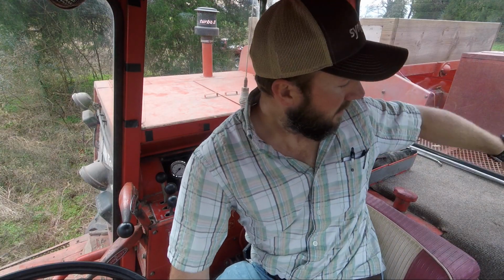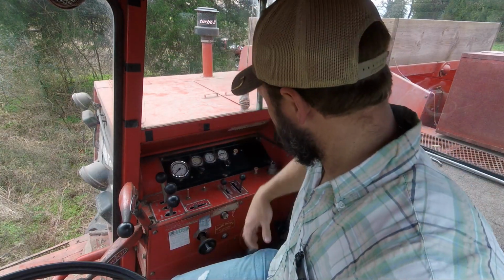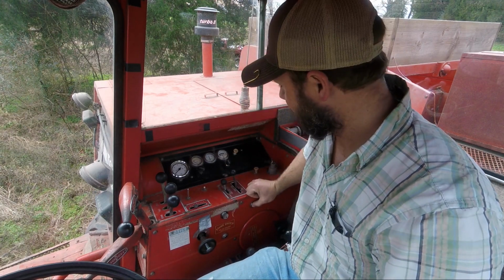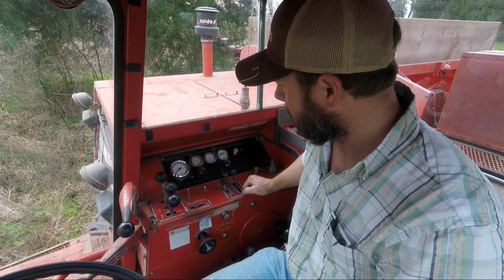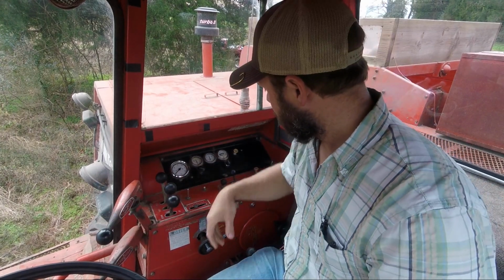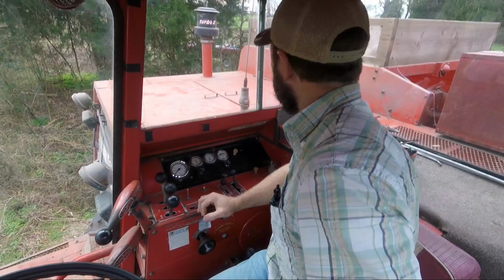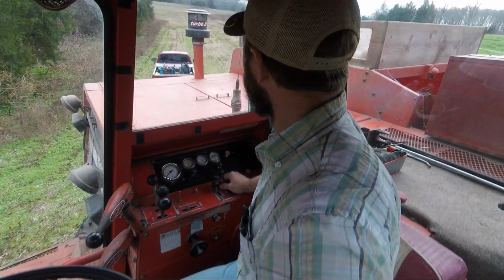escort me down the road with the combine. Man, it's so nice to have this thing cleaned up. It's like I'm in a different combine. I can actually see out of the window before anybody starts hating on me.